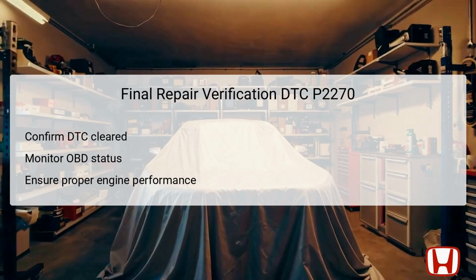Following the completion of troubleshooting and potential repairs associated with DTC P2270, it is paramount to conduct a final verification to ensure all issues have been resolved effectively. The first task is to confirm that the DTC has been successfully cleared from the vehicle's memory.